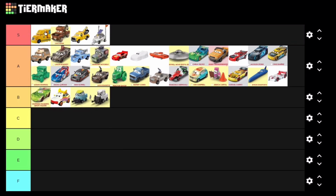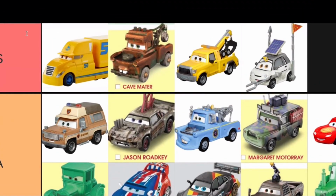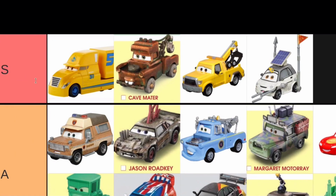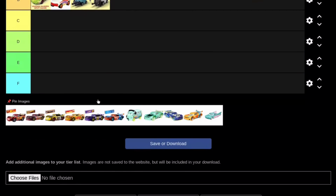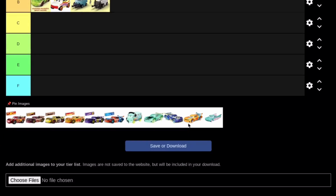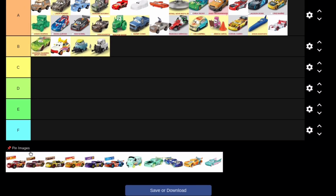I think she's my favorite car of the year. I think she's atop of the S tier. Yeah, she definitely is. She's S tier worthy. The best car of the year. At least so far, we're not done yet. But I can tell you right now, none of these cars are going in front of her. So I guess we've determined my favorite car of the year: Dynaco Next Gen Cruz Ramirez Hauler. I was flabbergasted when they decided to make her. I was very, very shocked.